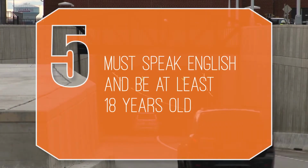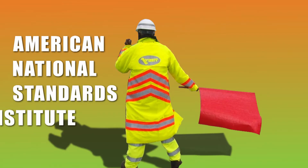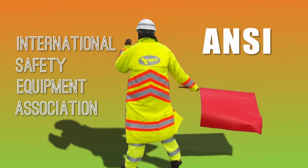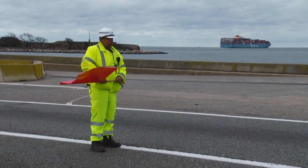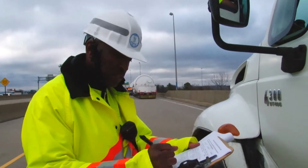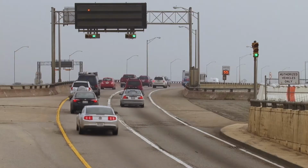As a tunnel flagger, you must be at least 18 years old and speak English while performing your job duties. Tunnel flaggers must wear American National Standards Institute, International Safety Equipment Association, Performance Class 3 High Visibility Safety Apparel, including trousers or coveralls as outlined in the Virginia Work Area Protection Manual, along with approved headwear and foot protection. Your high visibility safety apparel shall be securely fastened to make you visible to motorists in all weather conditions.